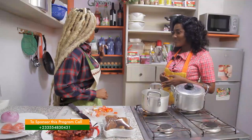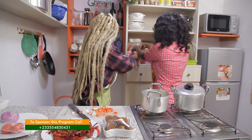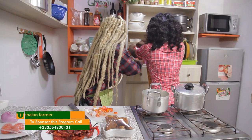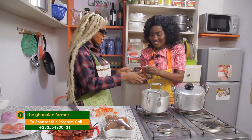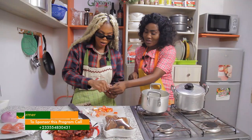I think I have to go in with my tomatoes. Okay, let me give you this one. The tomato wants to mix because the oil is heated. You're so kind, helping me with the knife. You're helping me with everything.